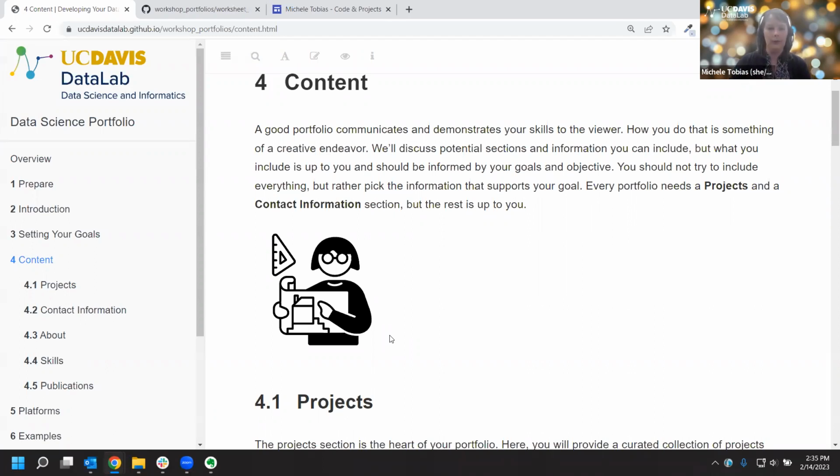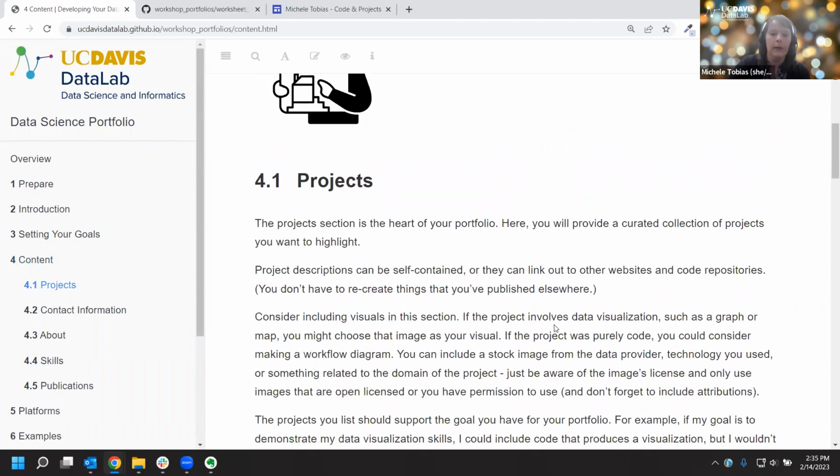So this is kind of logical, but we're going to talk about how to pick your projects and then also how to pick your contact information, as well as a couple other options for context on your site that are kind of less necessary, but things you might want to consider.